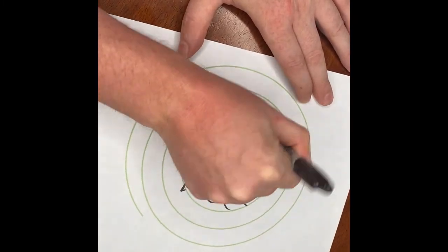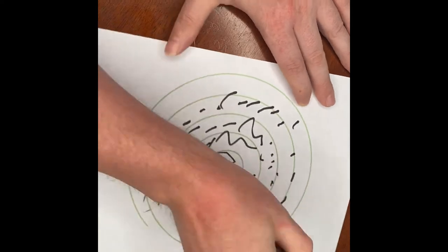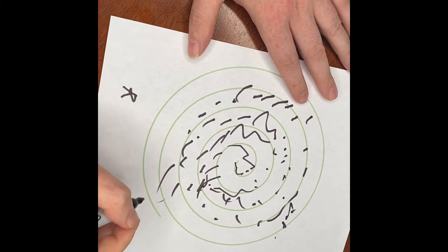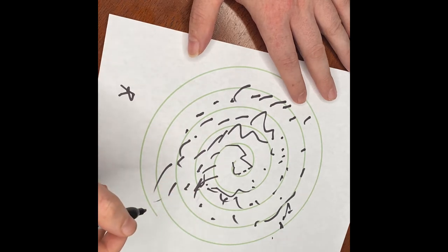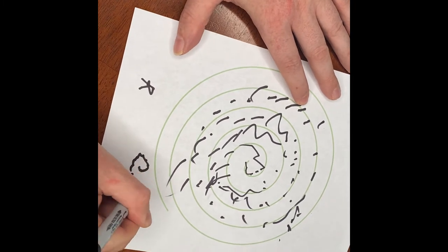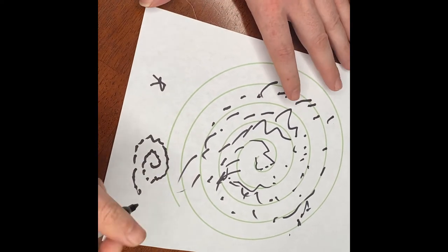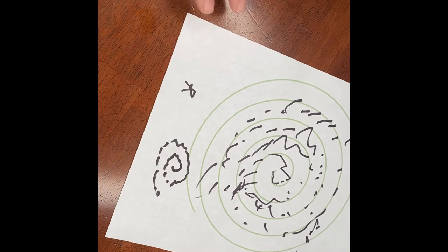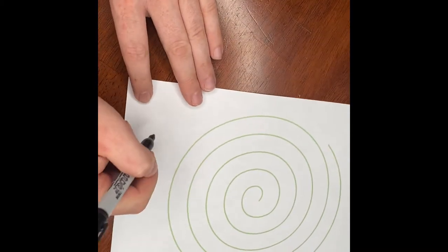It's kind of, oh, okay. Okay, so the challenge today was keeping the hand on the paper. If I rest my hand, it's easier, but without my hand on the table, I couldn't keep the pen on the paper, basically. So, should I get it right?